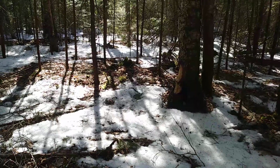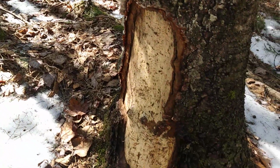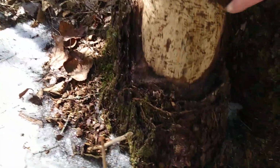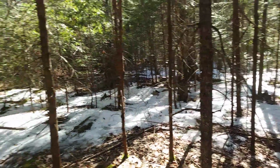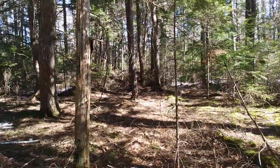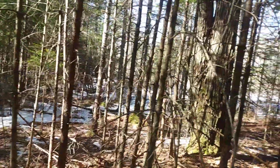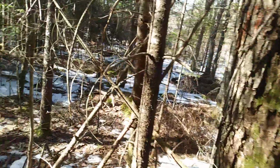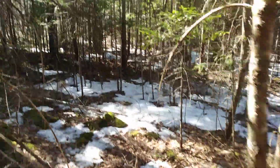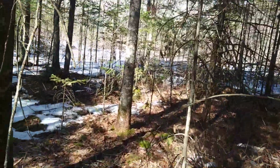Got some snow bunny poops. You can see where a little porcupine started chewing on this birch tree. You can just tell it's a porcupine just by the way the teeth marks look. If I was a betting woman, I would guess that those coyotes dragged that carcass either to their den or someplace else, because it's definitely not anywhere near where that spot was.